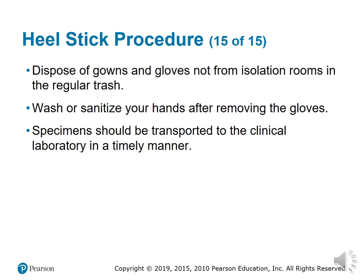Dispose of any gowns, gloves, if you're in an isolation room, in a biohazard trash can. If you're not in an isolation room, you can throw it all in a regular trash can, unless it has blood on it. Then you put it in a biohazard.